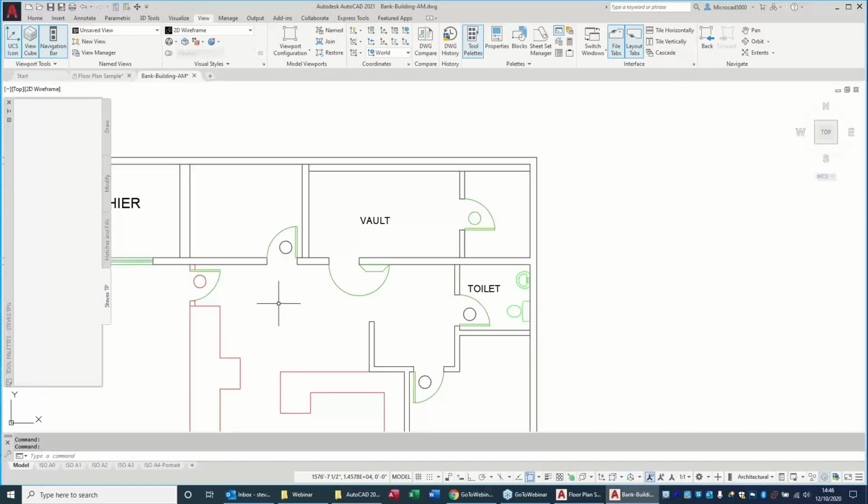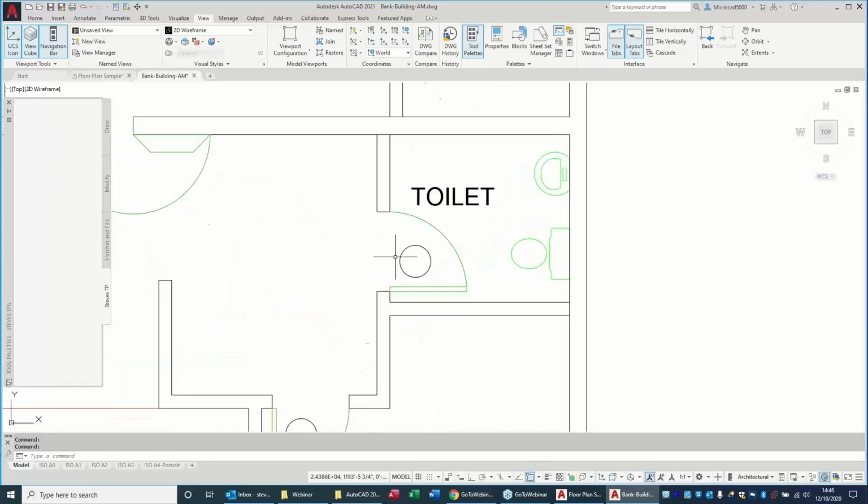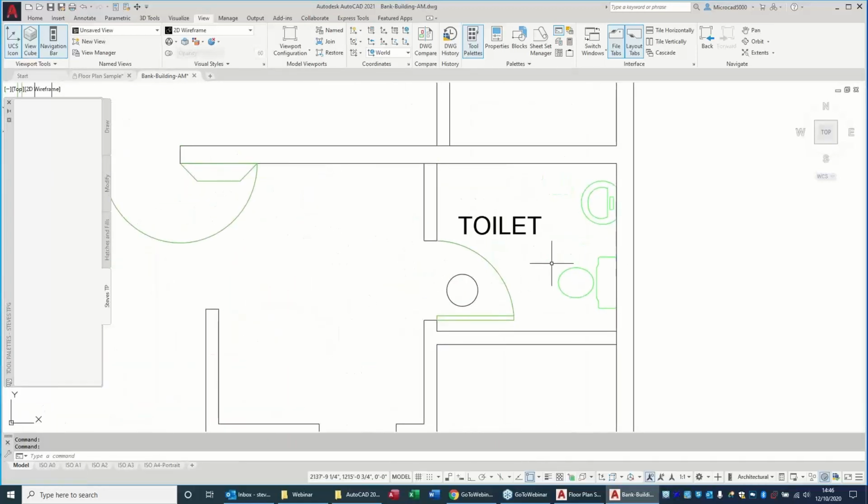So you've got some drawings already, I'm quite sure, with symbols in already. So if I grab an existing symbol, this could be one of your drawings.